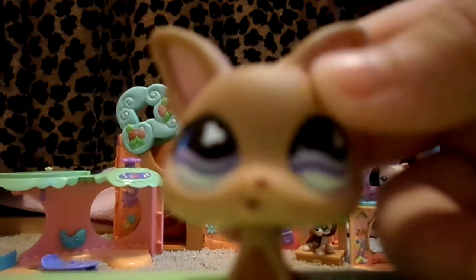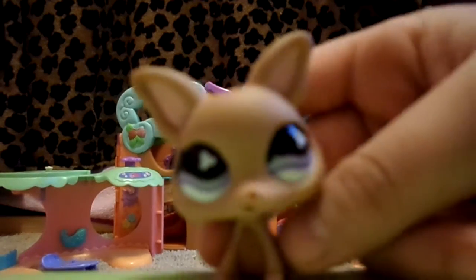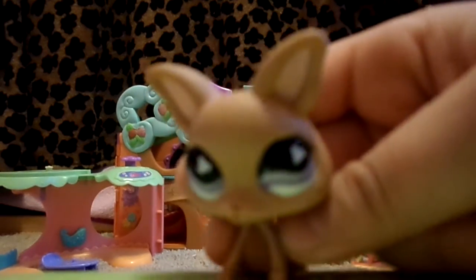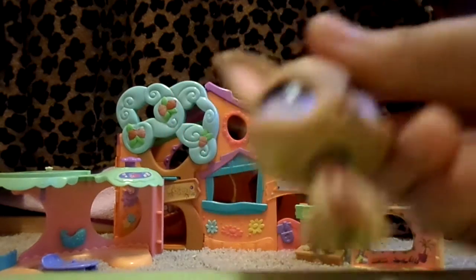Next is one of my favorites. We're probably just gonna be doing all of our favorites first. But it's a deer, and he's just a little deer. He doesn't really stand up very well, but I just thought he was super.